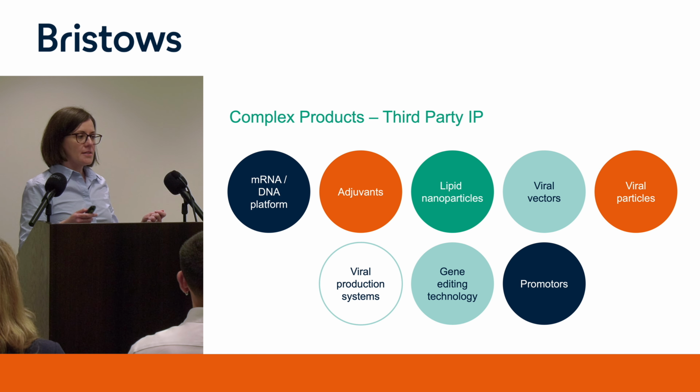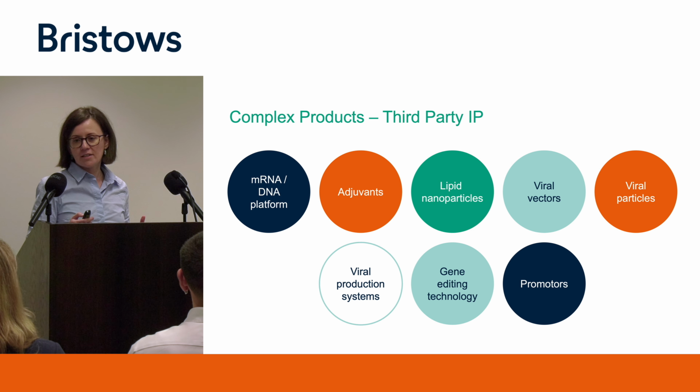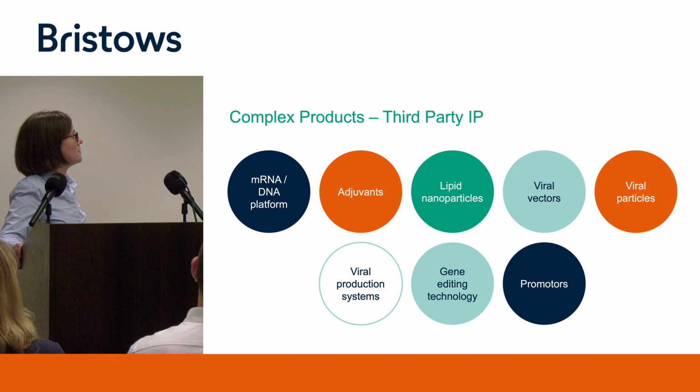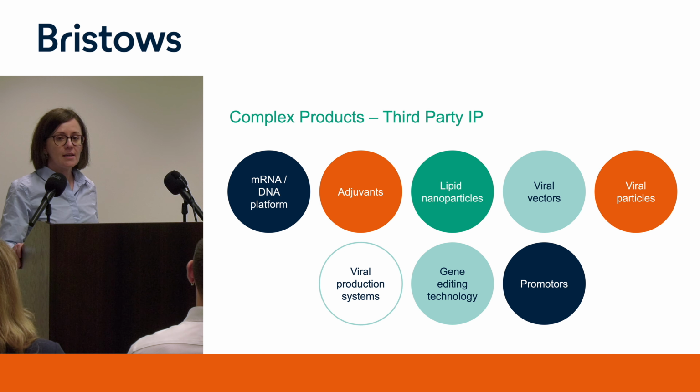And in each of these deals where you're licensing IP from different third parties, of course, when you're negotiating the economics of those deals, you have this context in mind that you're potentially going to be paying royalties to a number of different third parties. But we can also think about contractual provisions in contracts and how those can be used to help a licensee, to help a company developing one of these products.